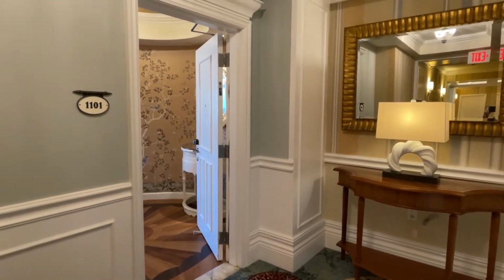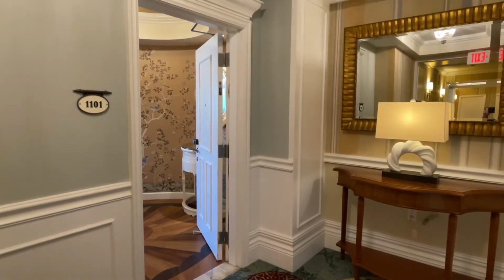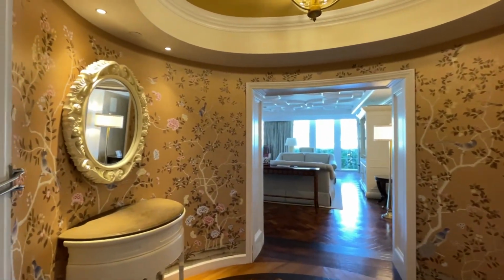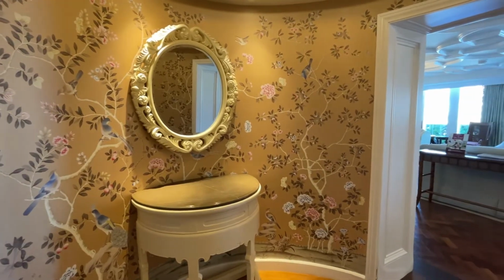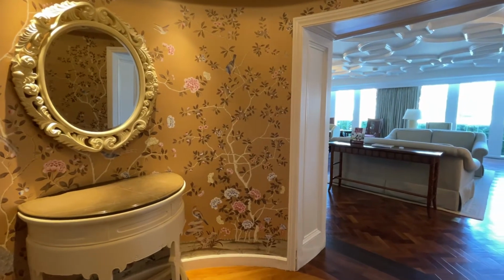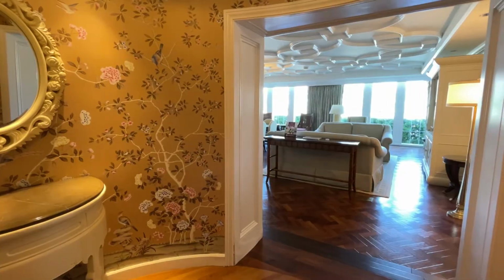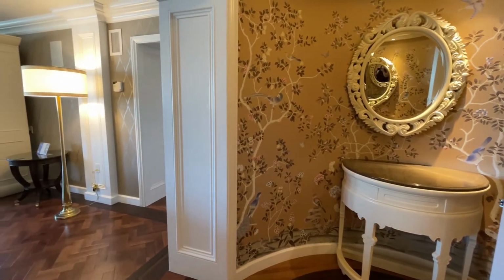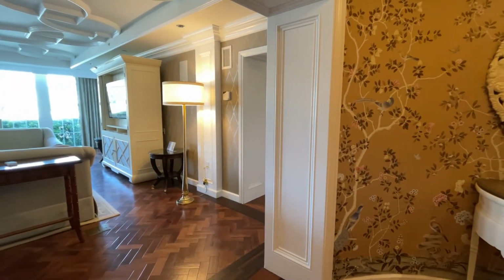Welcome to room 1101. This is a 3-bedroom grand villa at the Villas at Disney's Grand Floridian Resort and Spa. We're on the first floor. All of the grand villas are on the end of the building with a lake view. Coming into the room, you know you're going somewhere special because there's this incredible entrance foyer with a lovely gold shimmery wallpaper. It's just the perfect way to welcome you into the room. You know you're going to be somewhere grand when you step in.